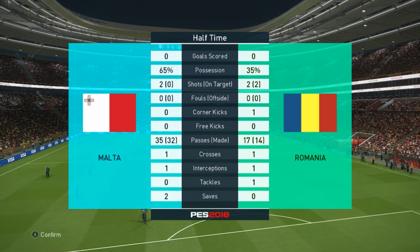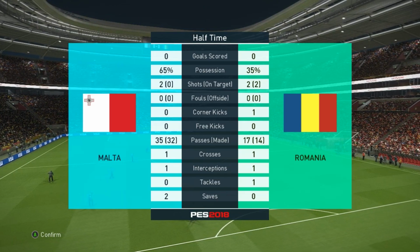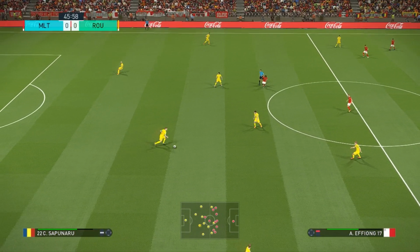I think we'll just have to wait and see now if they can rekindle that drive and that determination. It's been great commitment, and that has to be maintained in the second half. No goals at this stage, but certainly not devoid of action. It is 0-0 here at half-time.